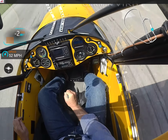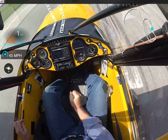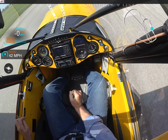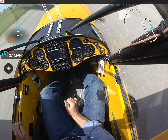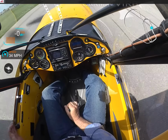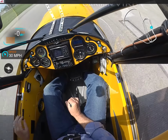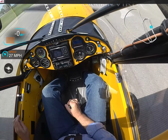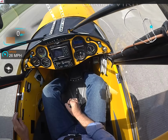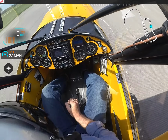Trying to maintain the center line. Watch my feet. Do a lot of rudder action. Still would have liked to have maintained the center line of the runway a little bit better, but you can see I am dancing with my feet, so doing much better in terms of control of the plane after touchdown with the rudder. Takes a lot of practice, though. That's what this is all about.